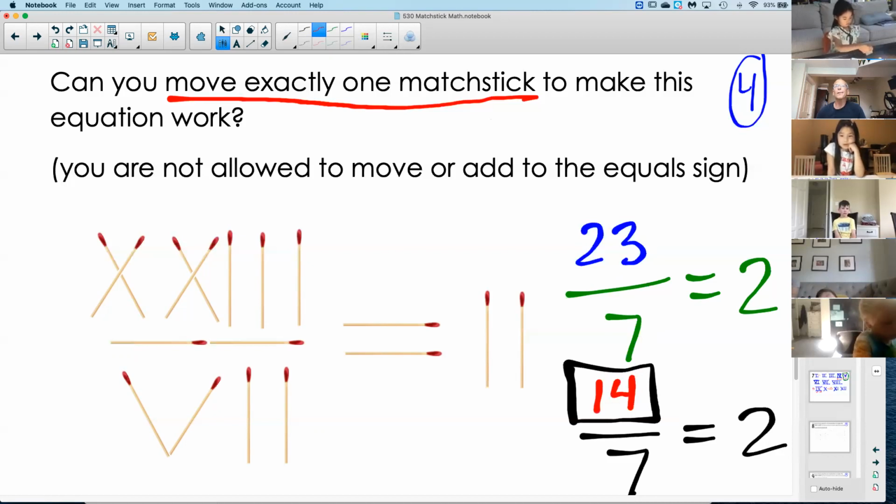14. 14. Now, is there any way that I could move one matchstick on the top and make it a 14? Because if I can do that, we have our answer.